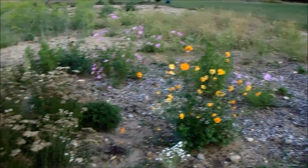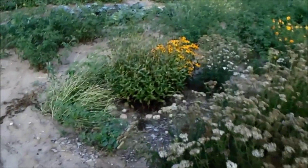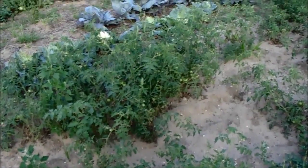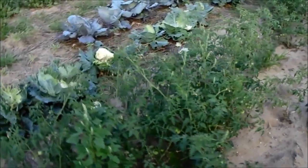So let's see, we'll wander over here to, got an area here with some flowers. Those are turning out nice. And back here, I notice I've got a bunch of volunteer cherry tomato plants, which, yeah, I'll take them. I'll pick them when they ripen up.